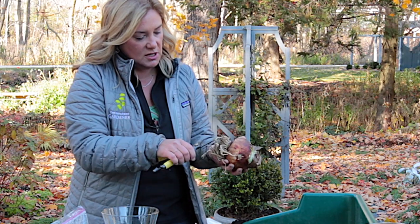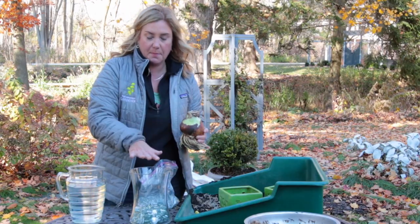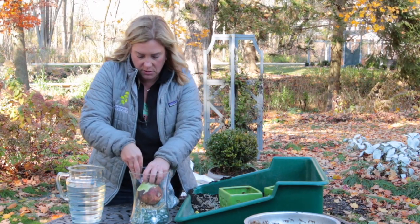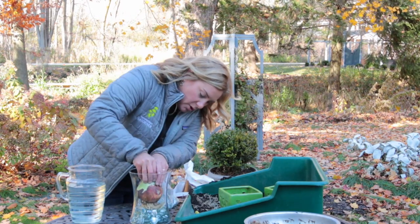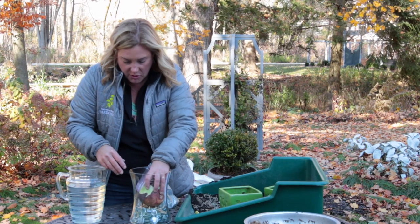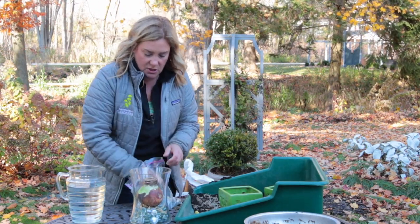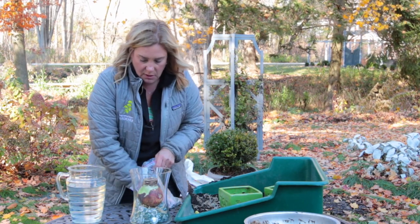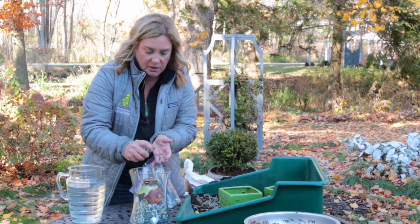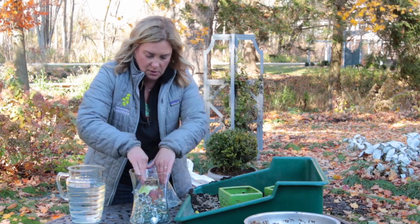So I'm just gonna clean those up a little bit. Okay, so you wanna start with a base of your pebbles, or in this case, these little glass marble things. And then you wanna set your bulb in there. These roots are going to work their way down, so you want enough room there for those roots to do their thing. And then you can just add in enough to go about halfway up the bulb, or even a little more, whatever you need to stabilize that bulb in there.